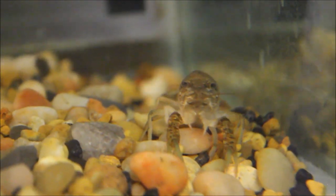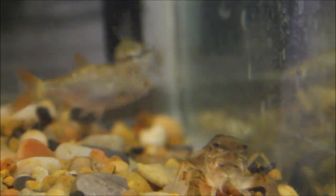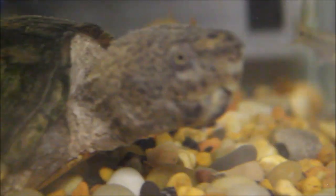There's a crayfish sitting next to him. He doesn't even bother trying to eat the crayfish. They were put in there for food. There's I think 3 or 4 in there. And same thing with the fish. They're supposed to be food. That's blunt-nosed minnow in the front and golden shiner back there. But he doesn't eat them.